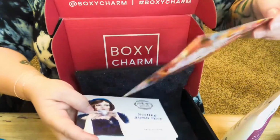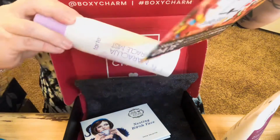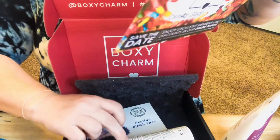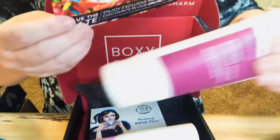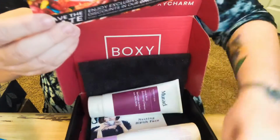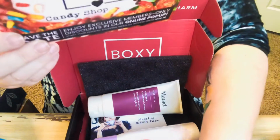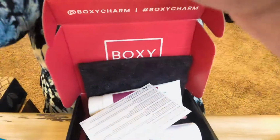Okay, so I'm gonna go back through it again. The Tarte Maracuja was 23. This was 32. So 32, 23, 40, this is gigantic, 20, and 16. That's not bad at all. I'm pretty happy with that.